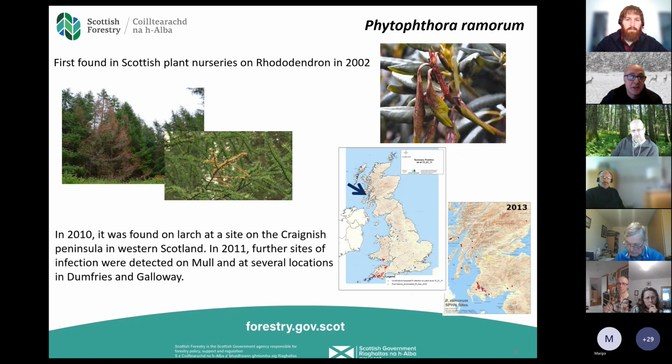So you can see in those pictures there a well-infected larch tree gone completely brown, losing all its needles, and there's a bit of initial infection on the end of a branch, with yellowing needles. And that's quite typical of what you see on a rhododendron bush, with wilting tips and the leaves going brown.